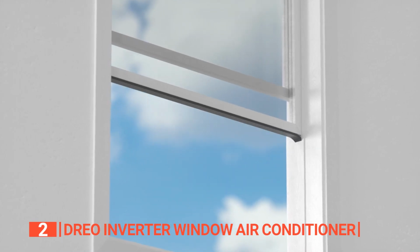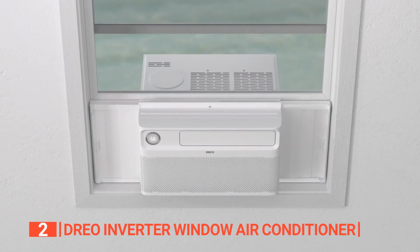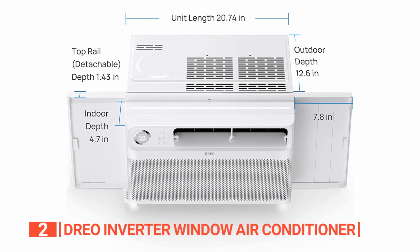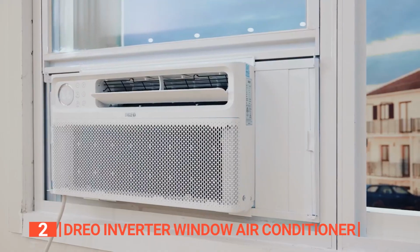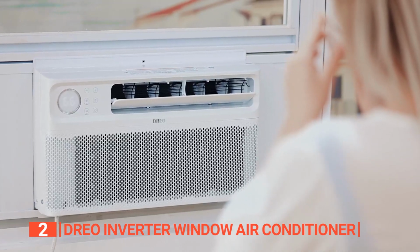We also love the easy installation process that includes pre-drilled holes on the frame to hang brackets in your window. This dependable and energy-efficient air conditioner seats quickly and easily in windows ranging from 19 to 36 inches wide, and it's perfect for cooling large rooms. What's more, it features a washable air filter, offering the perfect combination of cooling and clean air.